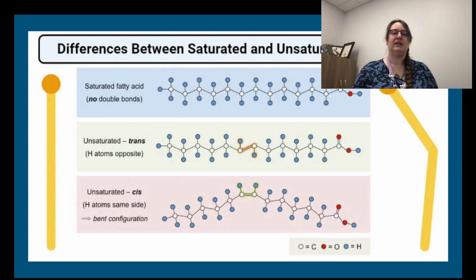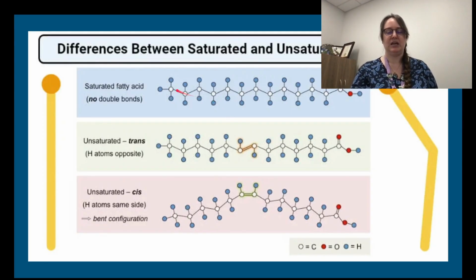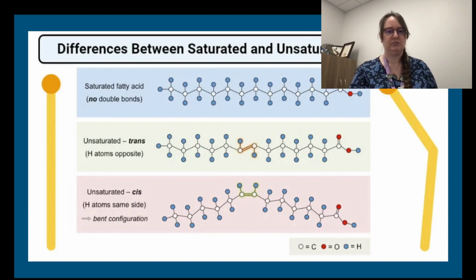So again, now I get to go on about crazy things. So again, we have the saturated. As you can see, he's got a double bond. Wait, I've got this backwards. Yeah, I do. Anyway, the difference between unsaturated and saturated. I need to go fix that. Anyway, saturated: no double bonds, as you can see. So also he's straight, so we can condense more of these suckers in.